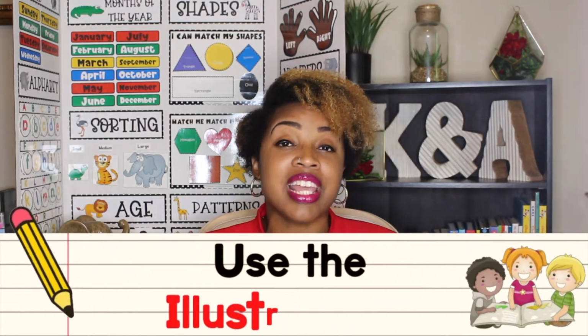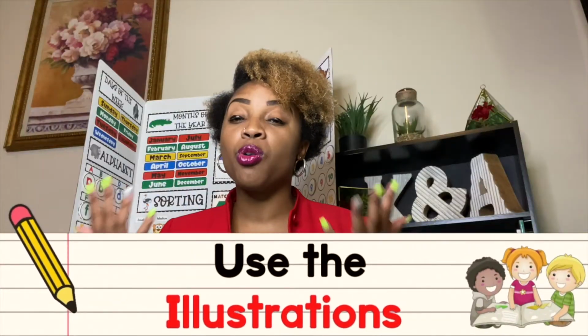The second thing you can do with children before reading a level text is to use the pictures in the book. Use the pictures in order to get kids to predict exactly what might happen in the story. My favorite is definitely called the picture walk.